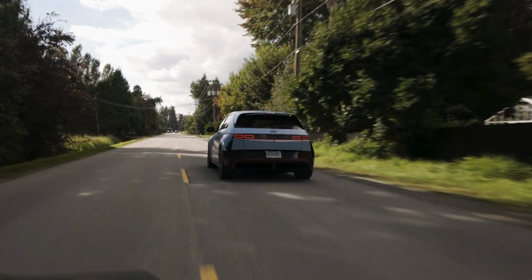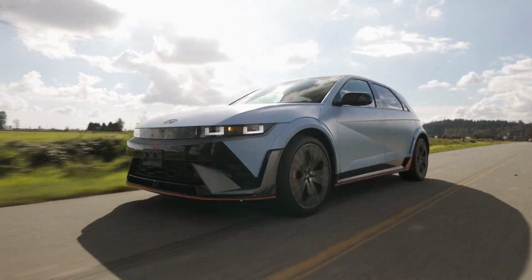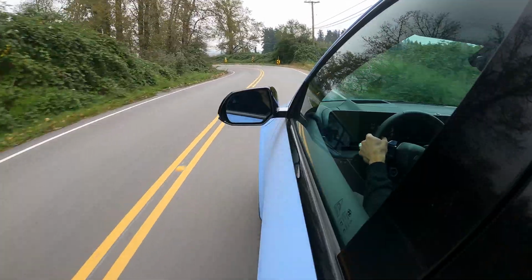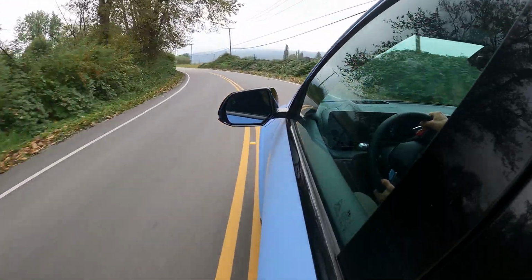The Ioniq 5 N, the base car was a little bit nerdy looking. This brings it all to a full package. It is a nerdy car through and through. And the real question is, will it stand up to the test of time? Will it appeal to the automotive enthusiast long term?